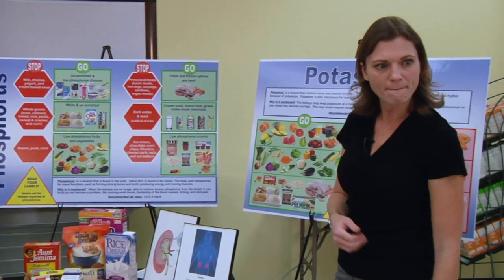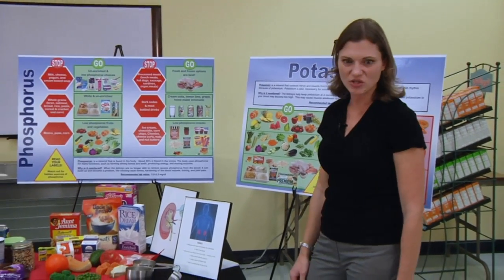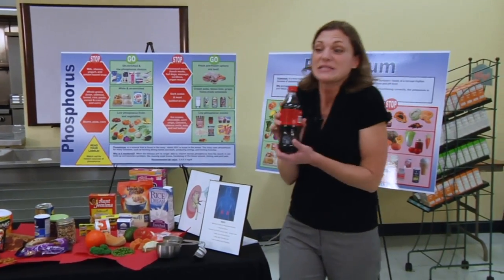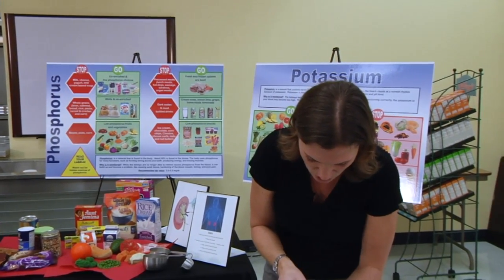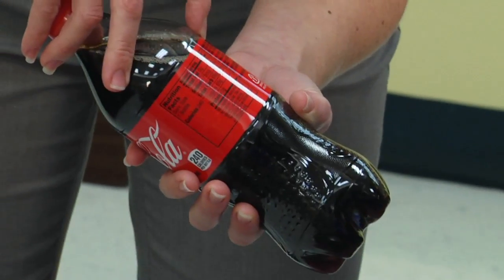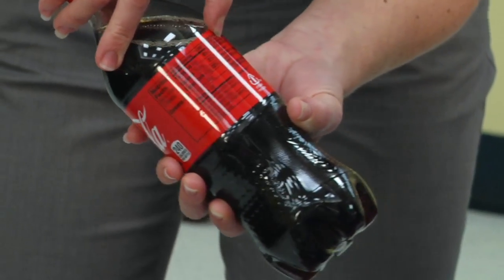So with a Diet Coke, that's a no-no? Mm-hmm, no-no. Any of those dark sodas, you have to be very careful. I got you those magnifying glasses because sometimes I want you to read the label to see what I was looking at. If you look on the label, this is the ingredients, and right down here it has phosphoric acid.